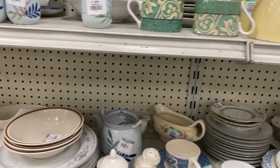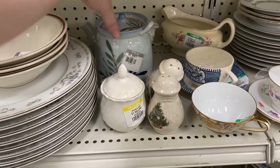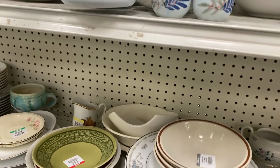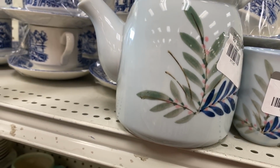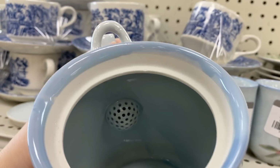So I was pleasantly surprised that they had so much vintage dishware today. A lot of stuff from Japan. Do you guys see what I found? Those cups I was just looking at, this is the matching teapot. And I like the cups. I wasn't completely sold on just getting the cups, but once I saw the teapot, I thought that would make a cute set, right?